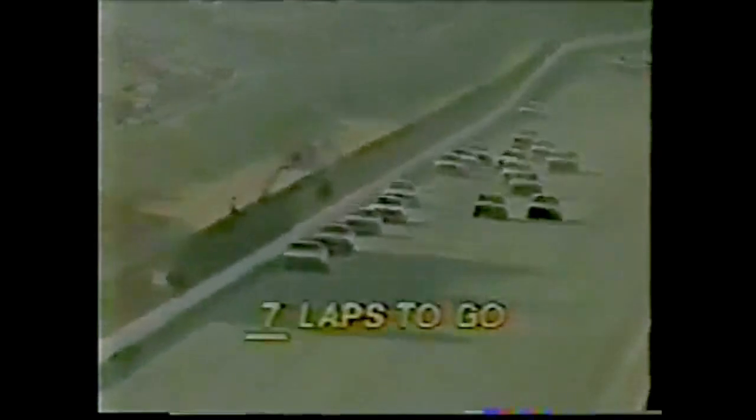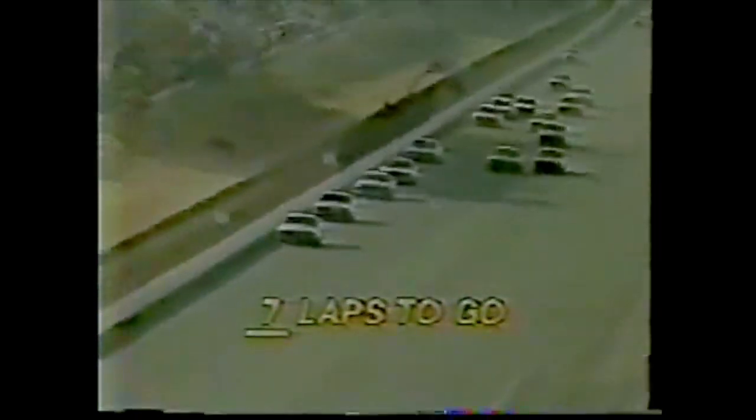Darrell Waltrip is out of the race. Janet Guthrie, who led earlier, she is retired from the event. And when they come across the line this time, there will be 7 laps remaining in the Los Angeles Times Charities 500. 4 cars running the lead lap, and there they are across the line. With 7 laps to go, Neil Bonnet is in first. It's Richard Petty running in second. A lap down is car number 21, David Pearson. He cut a tire. Pearson still up here with the front runners, but he is a lap down.